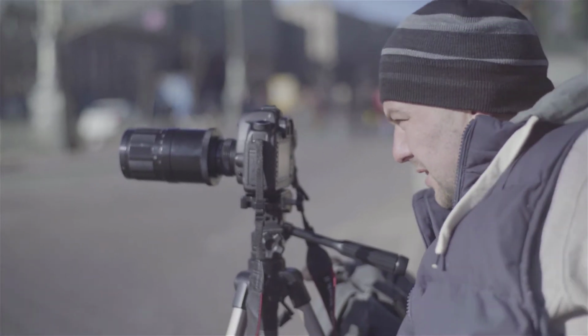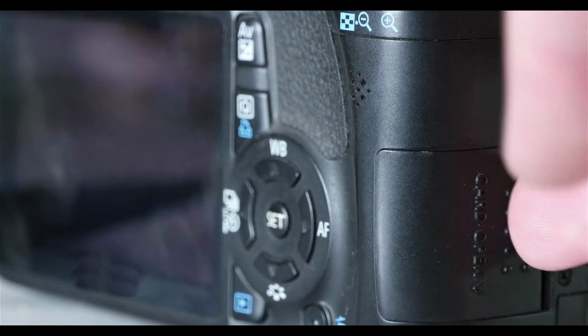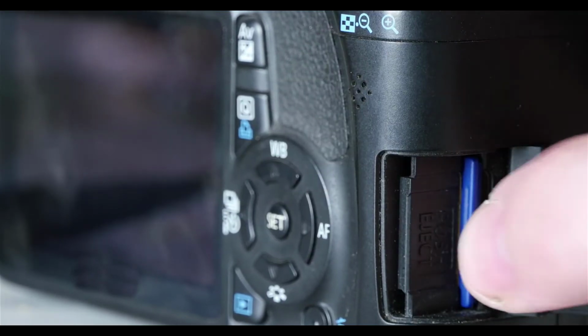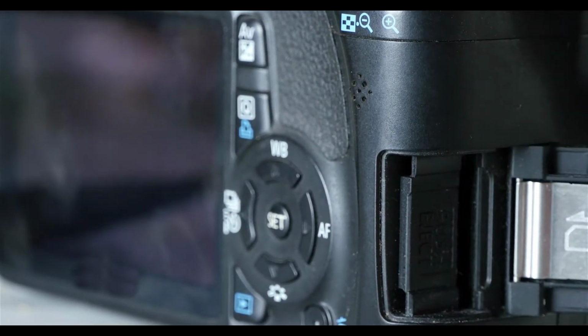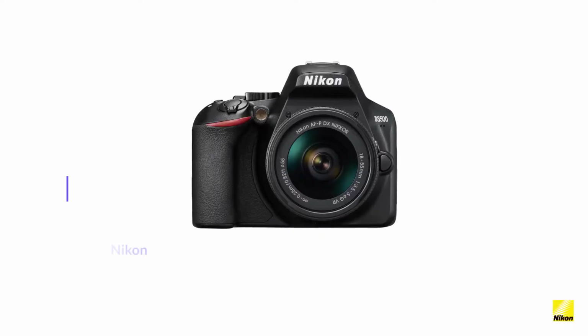Overall, Canon's Rebel T100 is arguably the cheapest SLR on the market. And while simple, it is hard for budget-conscious users to complain about the performance it offers for this price.